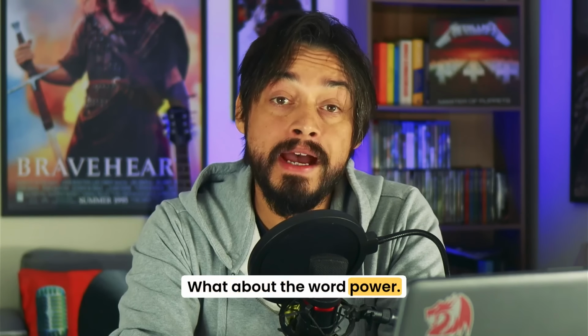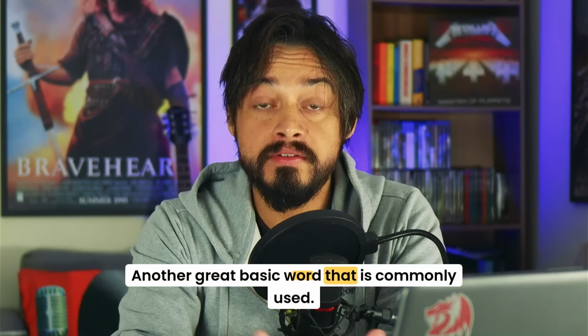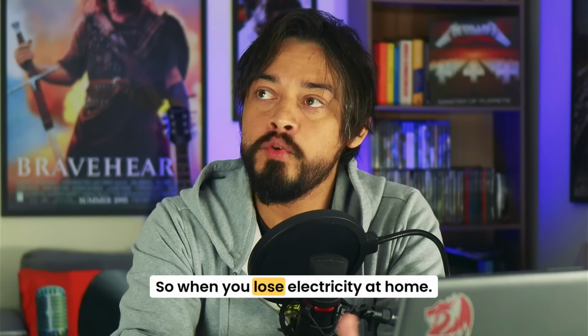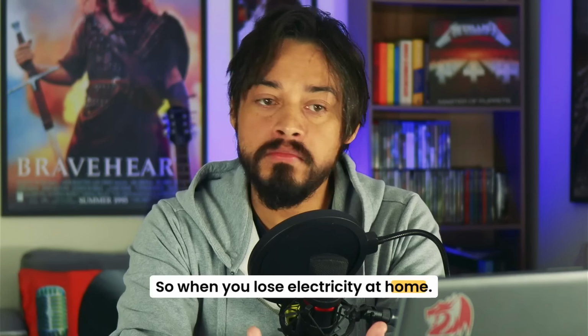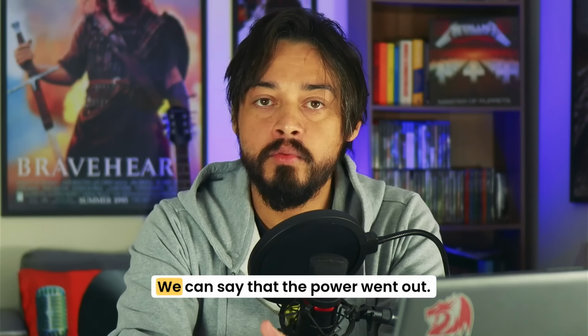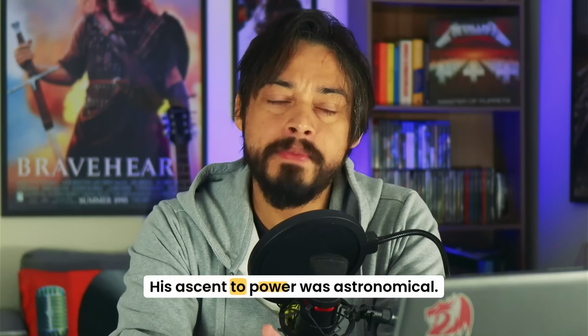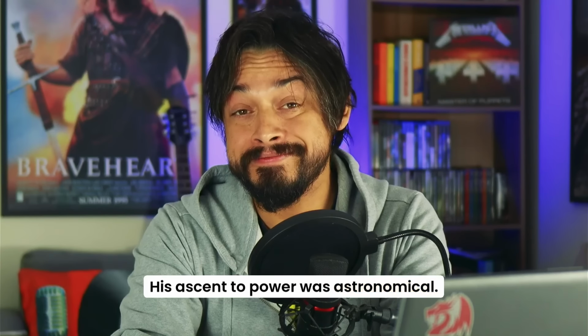What about the word power? Another great basic word that is commonly used. The power went out during the storm. Okay, so when you lose electricity at home, we can say that the power went out. But what about this meaning? His ascent to power was astronomical.